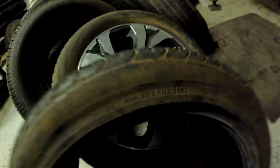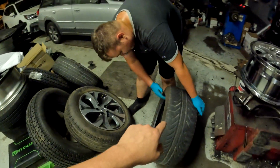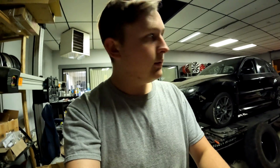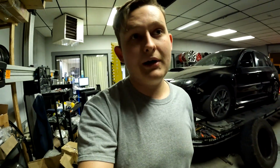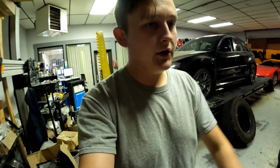These tires are from 2007. Yeah, this guy's been risking it for a while. It looks like these tires were actually from the previous owner before the last guy, because when I checked Carfax, the guy from 2007, when he owned it, it had 40,000 miles on it. And right now it has a little over 70,000. So these tires for sure have 30,000 on them.